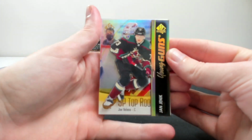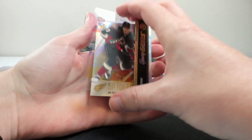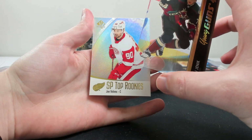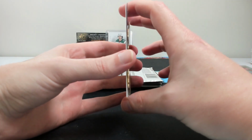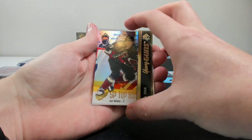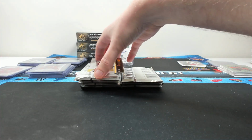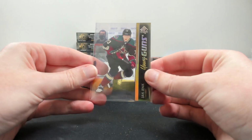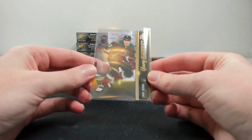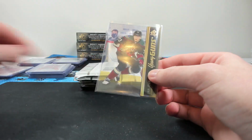acetate young guns of Yan Yannick. Not going to lie, I was thrown off a little bit because of the Red Wings logo in the bottom, but these are the cool, kind of thicker young guns that are really tough to pull. So Valeno for the Red Wings. Yan Yannick's obviously not the player you want to hit, but super cool cards. I'm shocked they haven't thrown these in extended, but yeah, this side border looks fantastic.